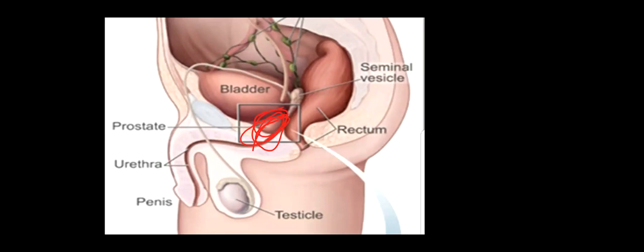Some men do experience a little bleeding after a bowel movement. That's because so much is pressing on the rectum here that you get hemorrhoids, and you get a little bleeding after you have a bowel movement because it's so painful. Obviously if the prostate is enlarged, then you have less room in the rectum for the feces to move through. Right.